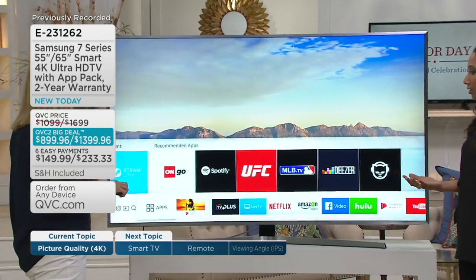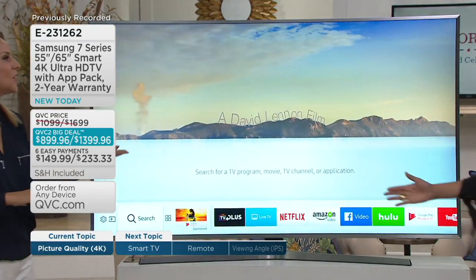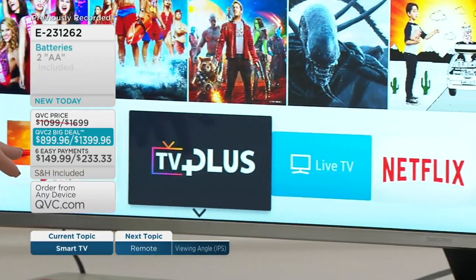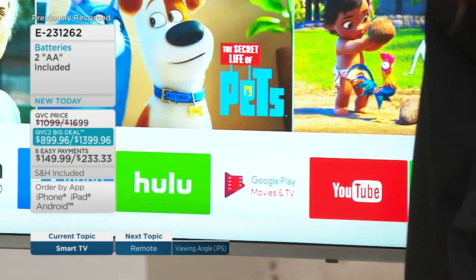And I actually invested in a smart TV years ago, but a lot of the apps that were loaded into it are things that we don't even use. These are the big guys: Netflix, Amazon. I saw you pull up YouTube. My kids love YouTube, and now they don't have to watch it on the small computer screen. Yes, we can watch it in 4K on a 65 or 55 inch screen.